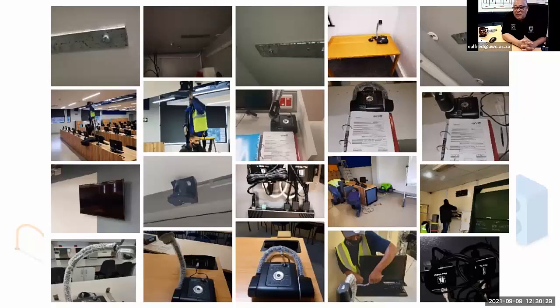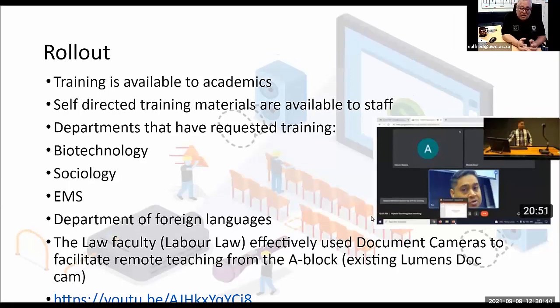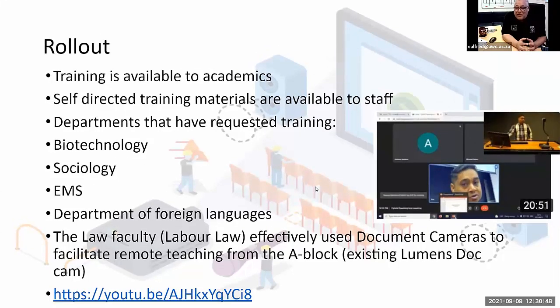We are at the end of the project now. There is training available to academics. There are self-directed training materials. There's a video on YouTube that Clint and Naweed, in conjunction with Ashwin and Lou, made. There are also videos on the sites of Ava and Lumens that you can look at, but we've made our own simpler video for academics. The departments that have already requested training were biotechnology, sociology, EMS, and foreign languages. The Law faculty, which did the presentation earlier, used the system effectively. We're hoping that what we're doing now will help everybody.